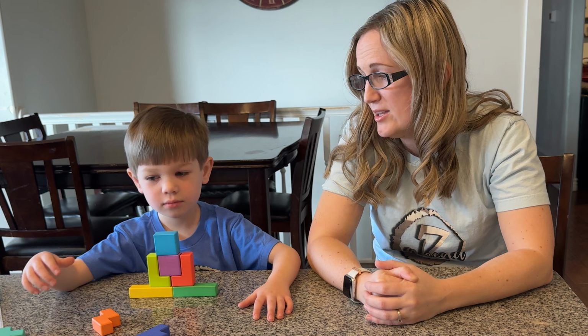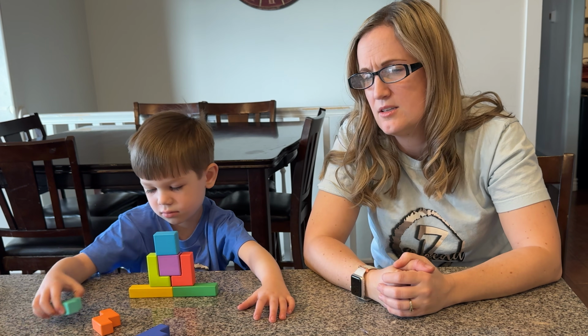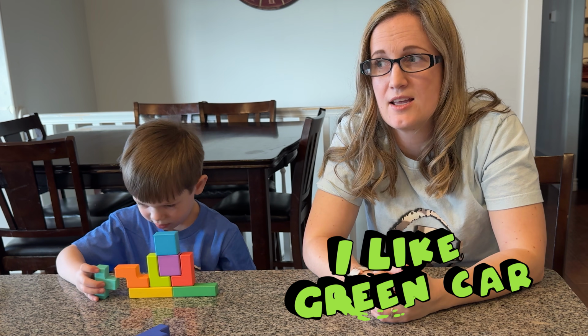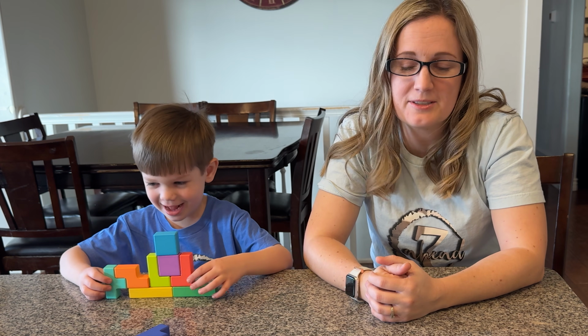But then he'd be playing with his toys and he would say complete sentences like, "Mom on computer," and "I like green car." Those were some of the first things I ever heard him say. Lightning McQueen. He likes Lightning McQueen.